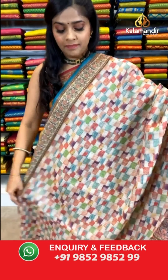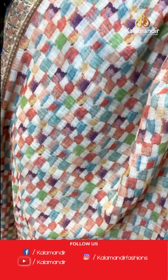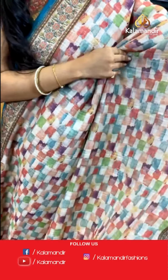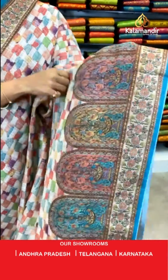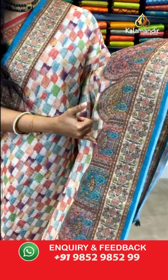Let's move on and see the next sari for now. Amazing collection here. Absolutely lightweight saris with great quality. Check this out. Another printed sari in multiple colors. It has block print on the entire body with a bit of sequin work going on. And then we have the beautiful border on this sari.